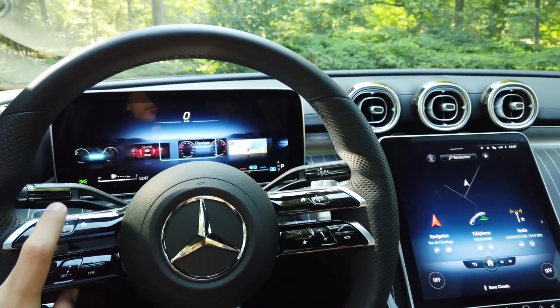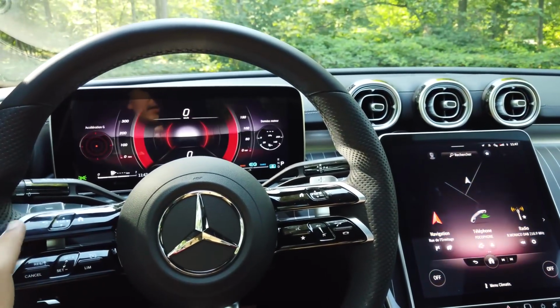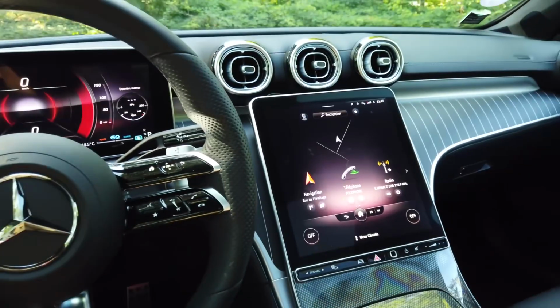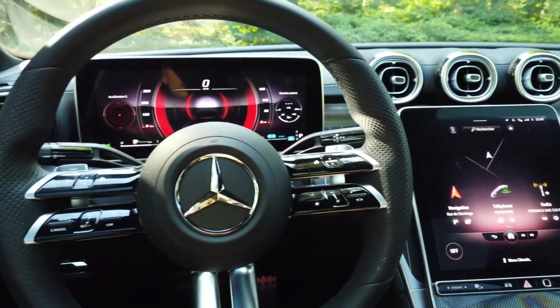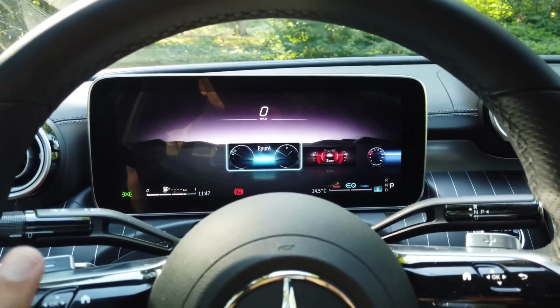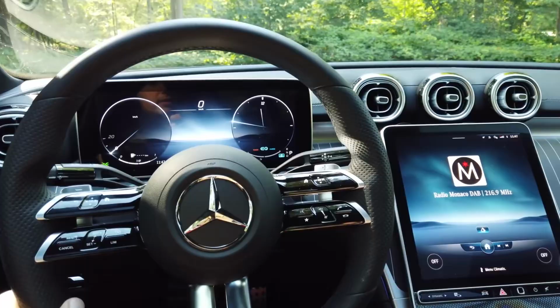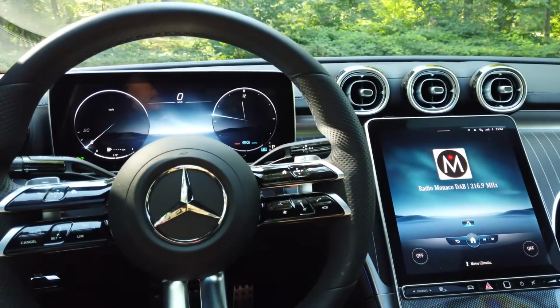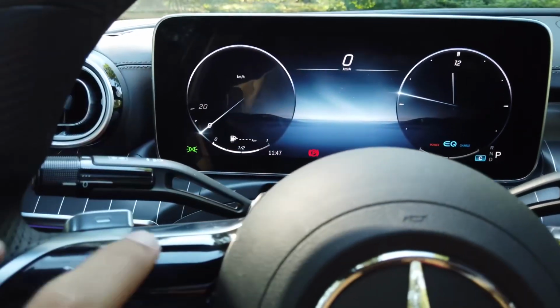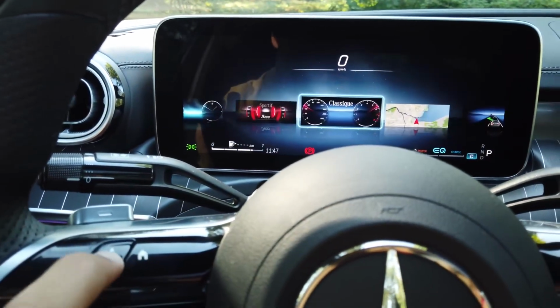When I go, for example, into the sport display, look, it's going to change my themes. So it's going to be red here and a little bit of red here. So it really puts us in the mood. And you can change all the colors. I'll show you that at night. And you can have a very clean, simple look. And same here, something very simple that I also really like. So this will allow us to control the left screen. So I'll go back to my classic display, which I really like.